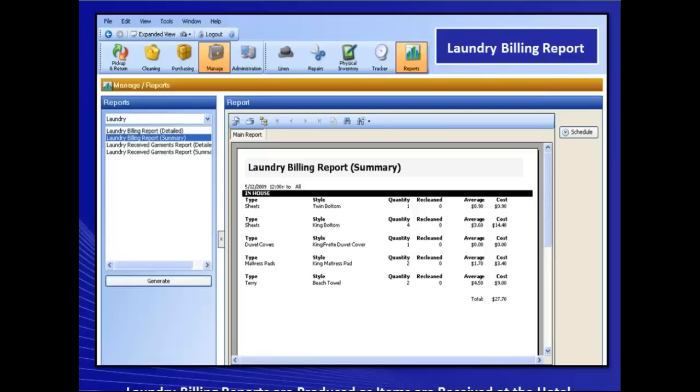A laundry billing report is also produced. This is because when we put the items in, as I mentioned, setting up the structure, we put in the cost for cleaning as well at that point. So the hotel now will only pay for items that have been cleaned. And as you see here, even where items have to be sent back and re-cleaned, the hotel won't be charged for those items. We track that as well. Ideally, this laundry billing report coincides with the billing report from the laundry, but it certainly is accurate to each item that has been received.